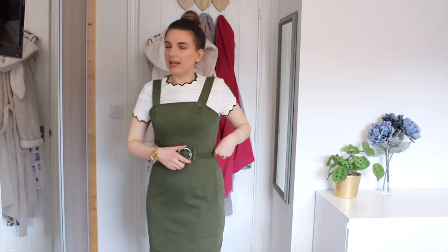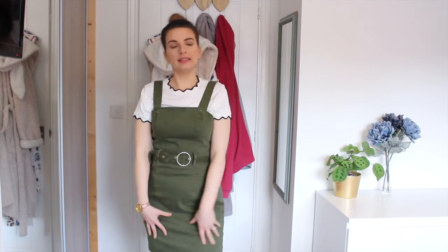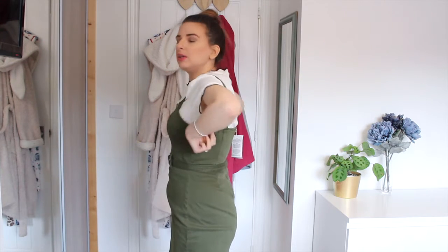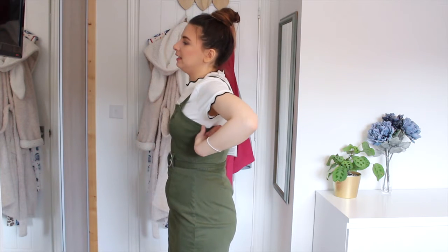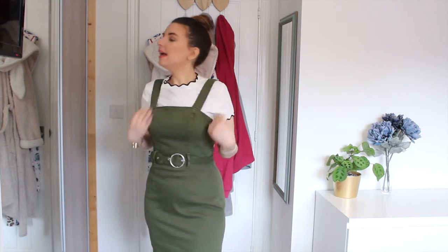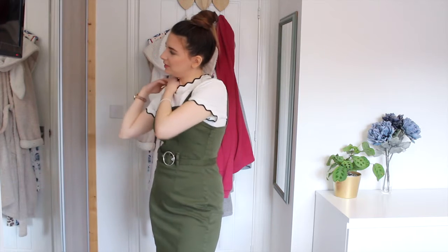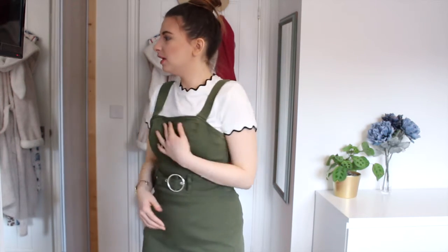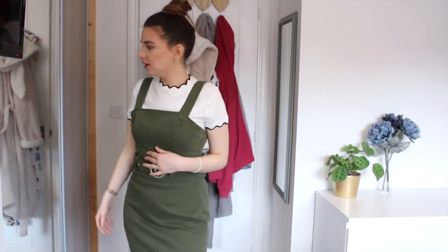I like the belt. I just think it breaks up the dress quite a bit, because without that I don't think it would have the same effect. To size up, it did mean it is a little bit loose fitting around here, but all it needs is just cinching in a little bit, or you can probably get away with it because your arms are there. And then the cute little white top underneath. I just think these look really cute together. It's not really my kind of style, not really my go-to, but I think it does look quite cute, and you've not got all that excess fabric around here.